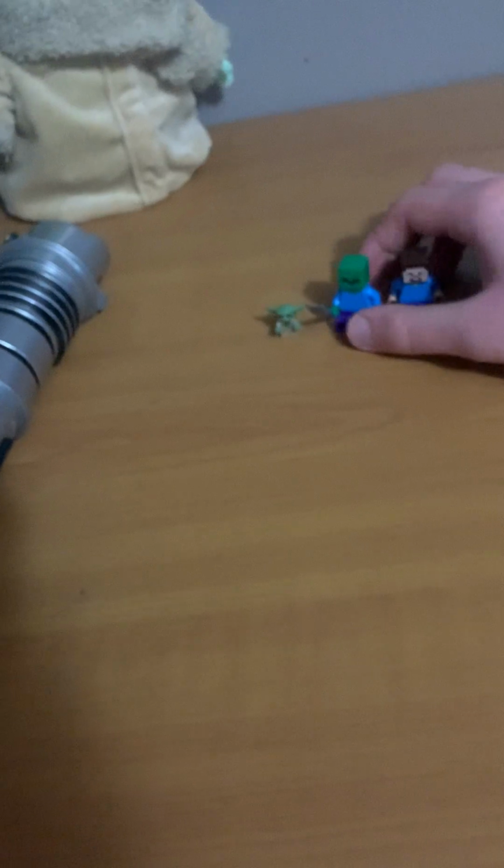Now my third one I'm going to be showing you guys is the Minecraft Lego Steve. This one's pretty cool. I've actually owned these two Minecraft ones since I was like 6 or something, so I thought that was pretty cool.